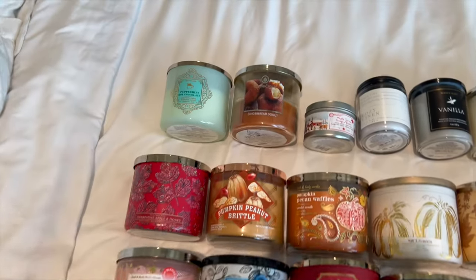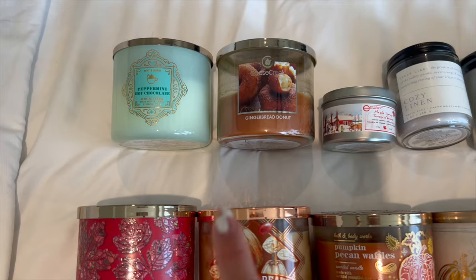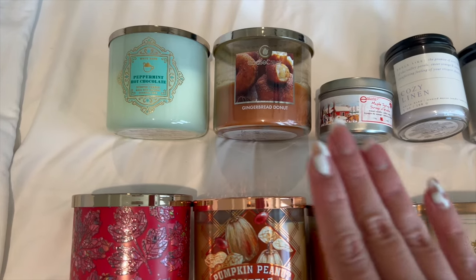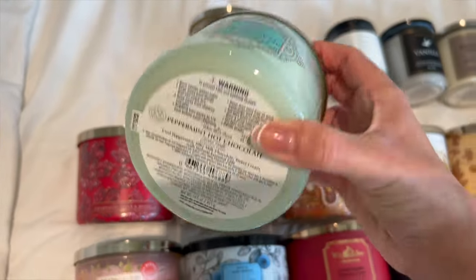So, and then for my winter candles, you guys, I only have two left. I am so proud of myself. So that way I can actually purchase new Christmas candles this year. I'm so excited. So we've got peppermint hot chocolate right here. I love having this one every single year.